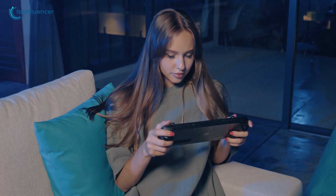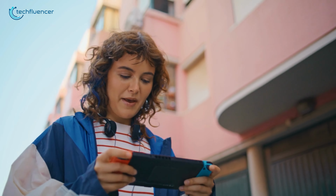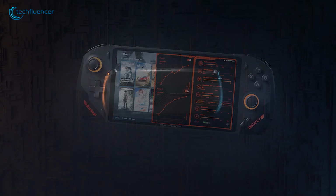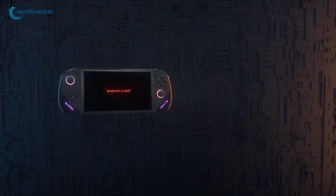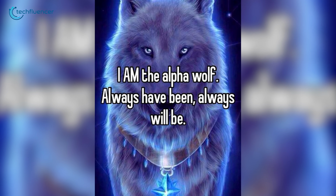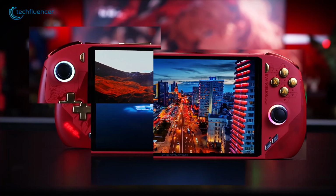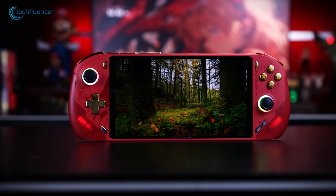Can you imagine a gaming handheld with 64 gigs of RAM and up to 4 terabytes of storage? That's what OneXPlayer has put out with their new OneXFly F1 Pro. This one is a flagship gaming handheld that's aimed to be the alpha wolf leader of handhelds. But since great powers bring great responsibilities, a lot of boxes have to be checked to become the fan favorite.